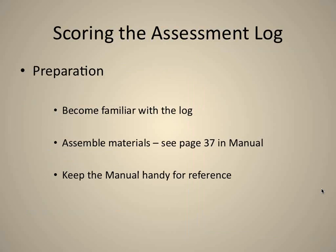In order to score the assessment log, you first prep up, become familiar with it, and get all the materials together that you need. I should mention that there is no kit for the Carolina. The items that you need to assess children can be found in any preschool. A lot of programs like to keep a tub of materials just off to the side so that they will know where's the scissors, where are the blocks. But there are no real specialized materials needed.